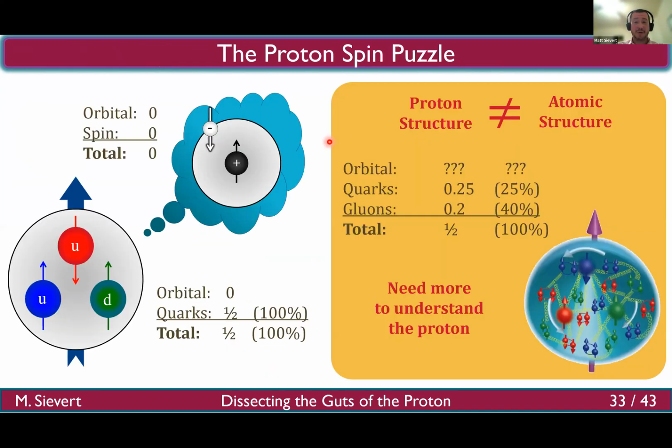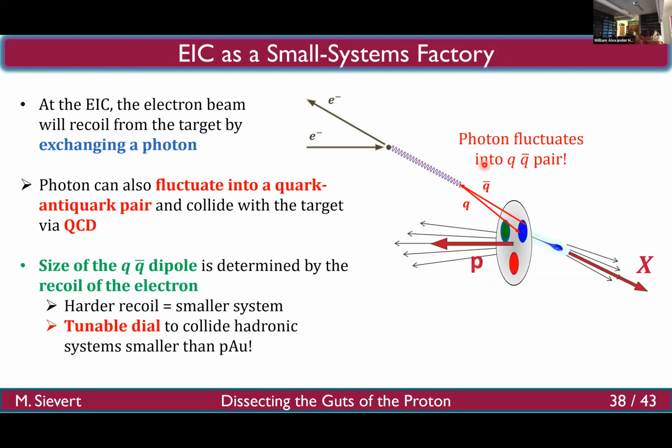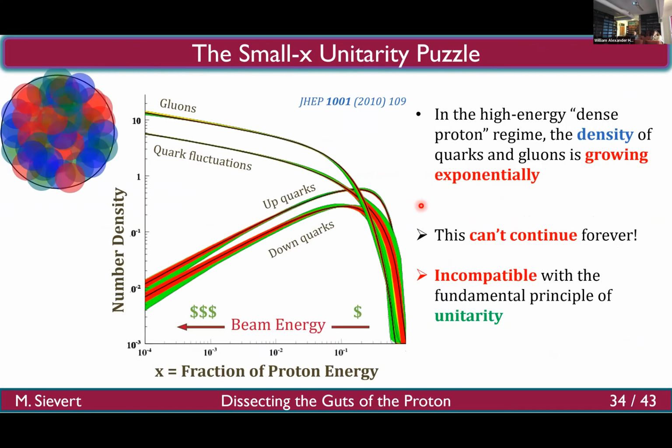At small x, however, the mechanism of DIS changes, as you alluded to. At small x, the dominant mechanism is not a direct interaction of the photon with a quark, primarily just because at small x, you don't have quarks to knock out.